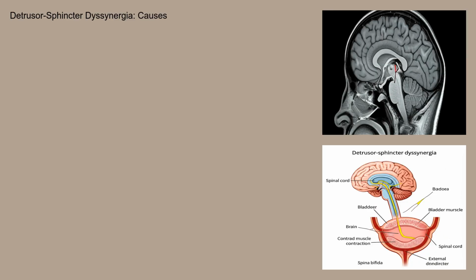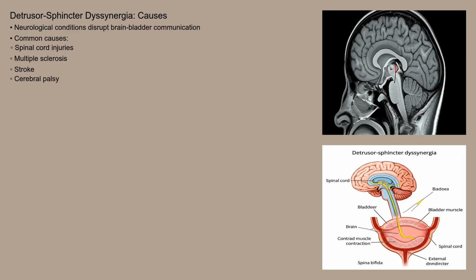So, what causes this dysfunction? Detrusor-sphincter dyssynergia is almost always caused by neurological conditions that disrupt the communication between the brain and the bladder. These conditions include spinal cord injuries, multiple sclerosis, stroke, cerebral palsy, spina bifida, and other neurological disorders. The underlying problem is damage to the nerves that control bladder function, leading to a breakdown in the coordinated action of the bladder muscle and the urinary sphincter.